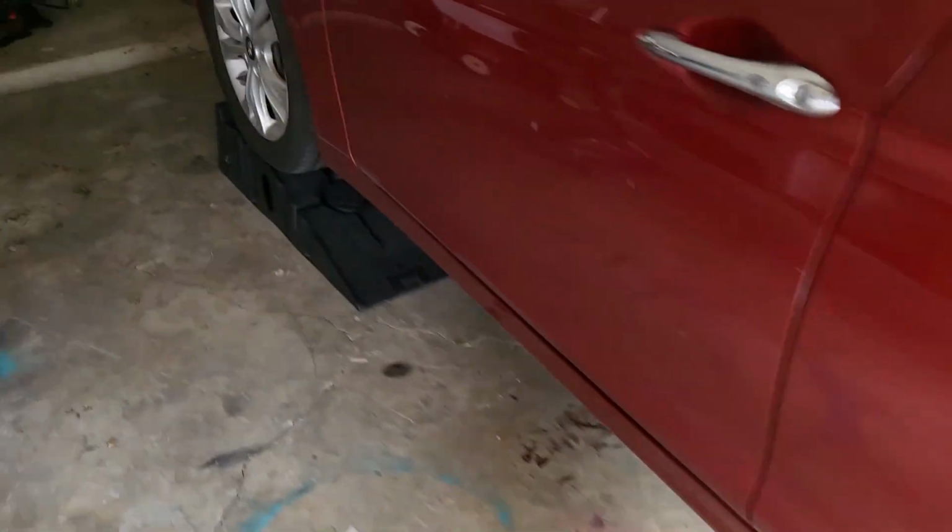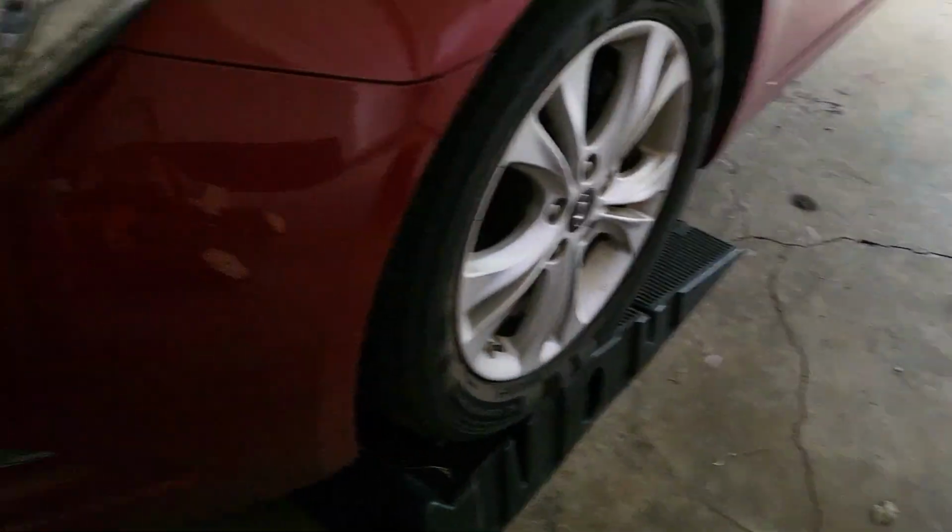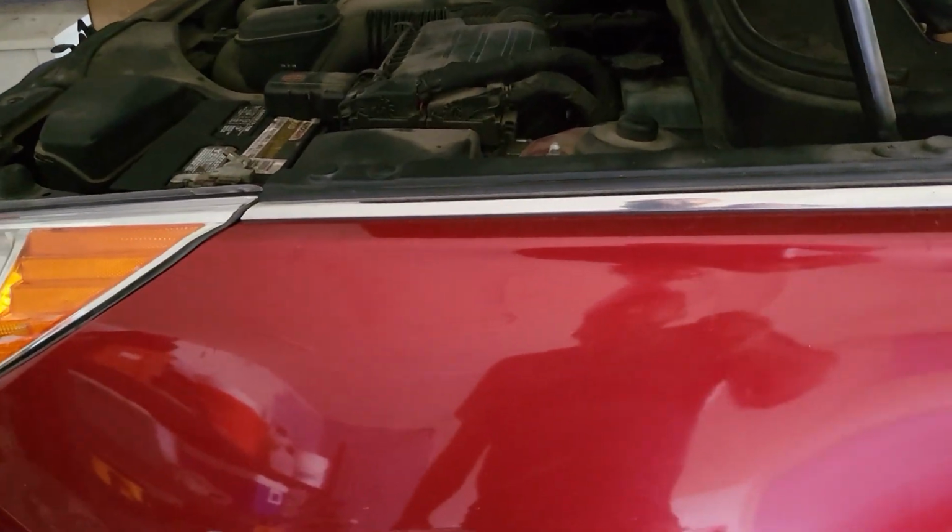I already put the car on the ramp. I tried to get it from the top, I couldn't. That's why I put it on a ramp. And when you go down, the drive shaft is right there in front of it. It's really hard to do something.